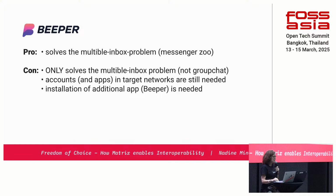They're really cool. The interface is sleek. It's solving the problem my kitesurfing teacher would have. The personal cons I see is, yes, it solves the multiple inbox problem, but it only solves the multiple inbox problem. My yoga group wouldn't be helped with that. Also, you still need accounts in the target networks. It doesn't keep you from having a WhatsApp account. It keeps you from having to open the WhatsApp app if you want to communicate with people there. But you still would have to have that. You would still have to pass on your metadata to WhatsApp and so on and so on.